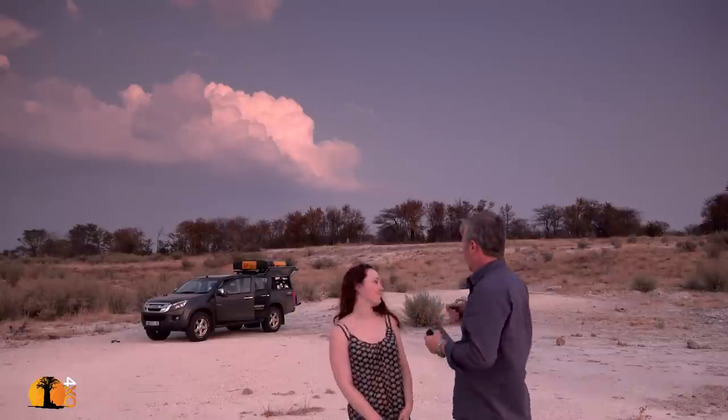There you go. Kate is taking charge of cinematography, she's going to be the chief cinematographer for this entire project. I'm going to direct her. And there's our tent. We haven't pitched the tent yet, so we're going to stop filming now because it's getting dark.